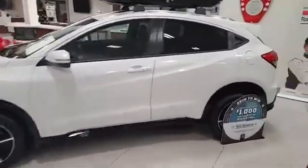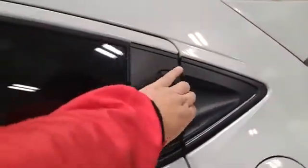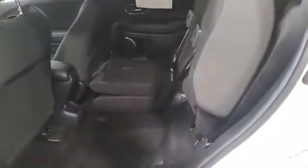Mas maliit siya. You can notice yung styling differences niya, yung kanyang handles nandito sa taas. So, yun yung loob niya. So, ito yung tinatawag ng Honda na Magic Seat system ng HRV. I'm gonna show it to you guys. So, bali ito, natataas mo yan ng ganyan, which you can't do sa mga ibang sasakyan.